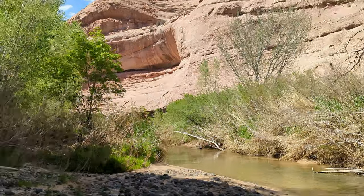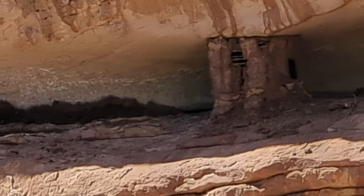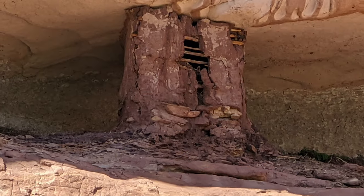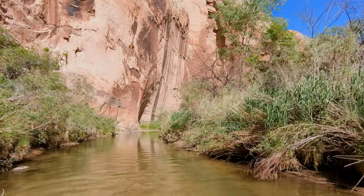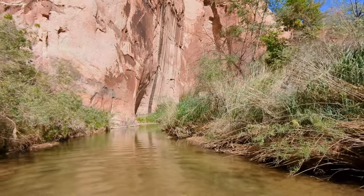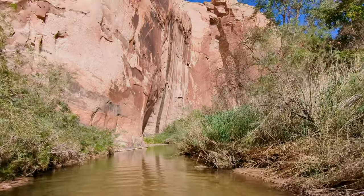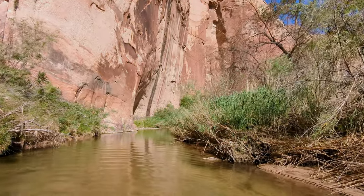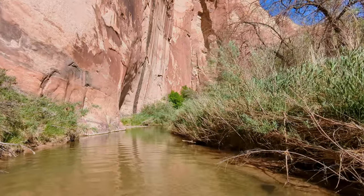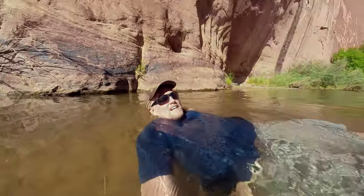Hard to tell, but I think there's a little granary up there. Yep, that's a little granary. Another nice stretch of river walking. I think I'm gonna have to take a break and take a swim here in a minute. Midday sun is getting kind of warm. Maybe if we can find a pool up under this amazing bend in the river, we'll do just that. Floating down the river.